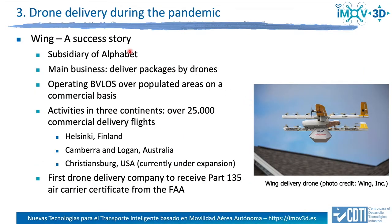And here we have another success story. Wing is a subsidiary of Alphabet, but quite independent. However, they use many tools from Google, which is a sister company in Alphabet. Their main business is to deliver packages by drones, and Wing has delivered food and supplies during the pandemic, allowing people to stay safely at home.